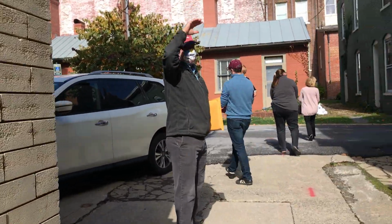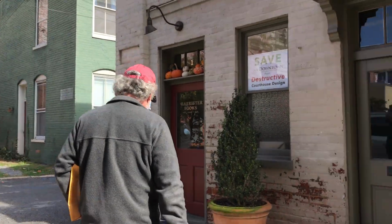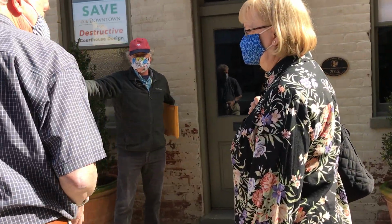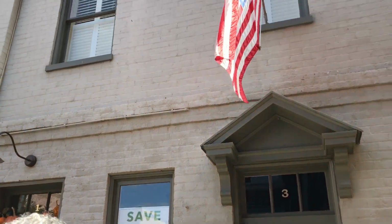Has had a story added to it, but it dates back to the 1840s. The addition for the courthouse will come to about right here. This will leave about a 5-foot alleyway, is my understanding, between this building and a wall. Are there setbacks?